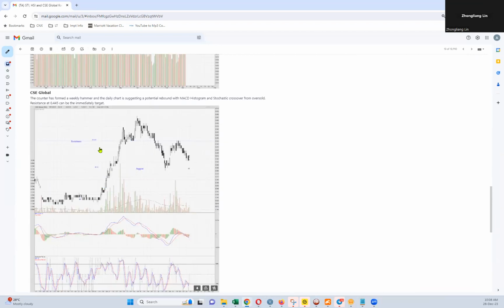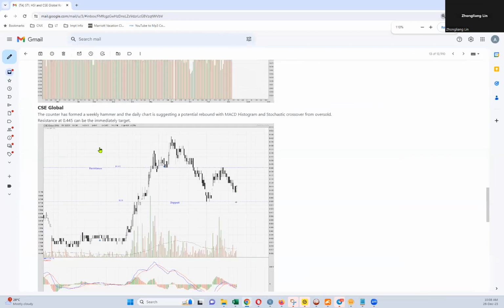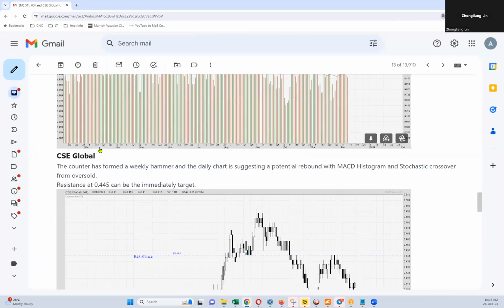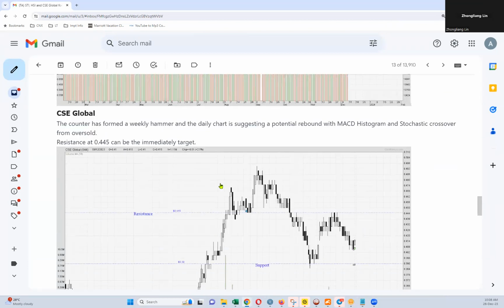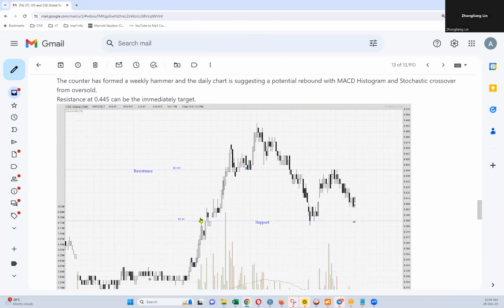So it's a bit small here. I like to zoom in. Once you zoom in, you'll be able to see the resistance for this CSC Global is 0.445. I apologize to those who receive the email and cannot see the numbers clearly. You've got to zoom in to see that.